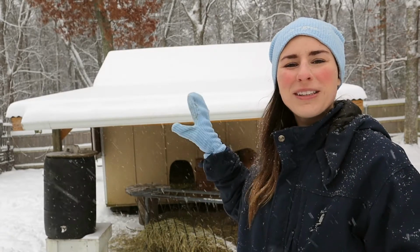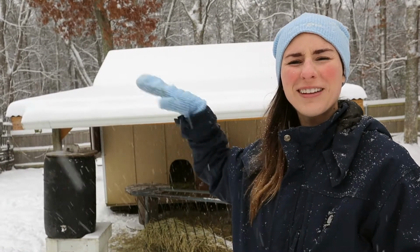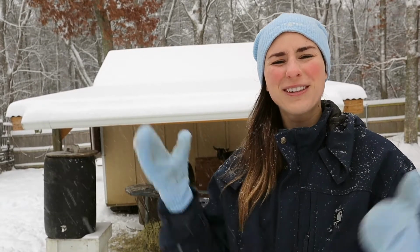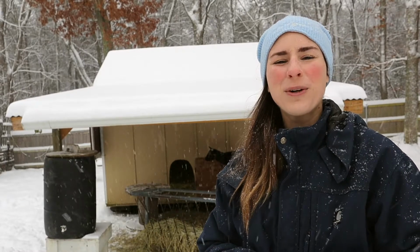This lean-to, we built it this summer with my husband and my dad, and we were able to put in little skylights. Unfortunately, with the snow on top, they don't have the use of the skylights, but it does let in some nice sunlight under there for them for when they are hanging out under there.